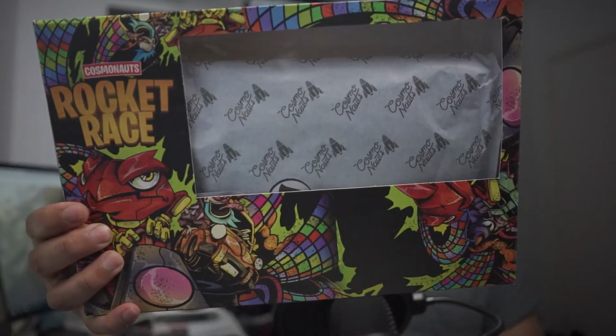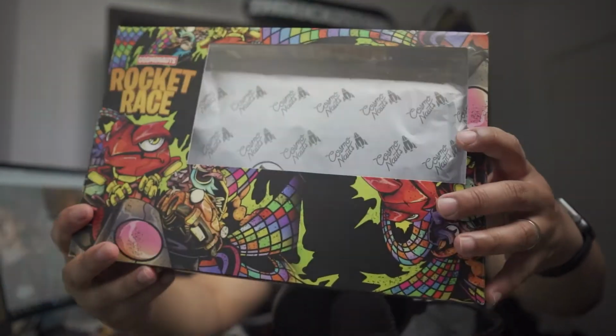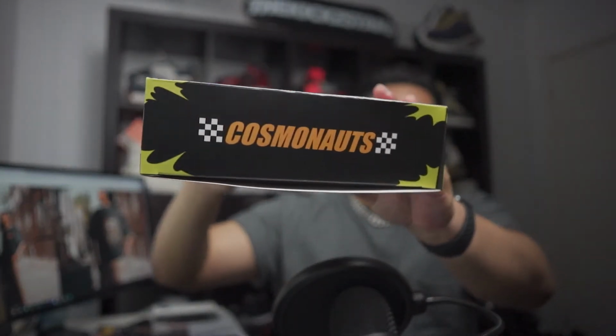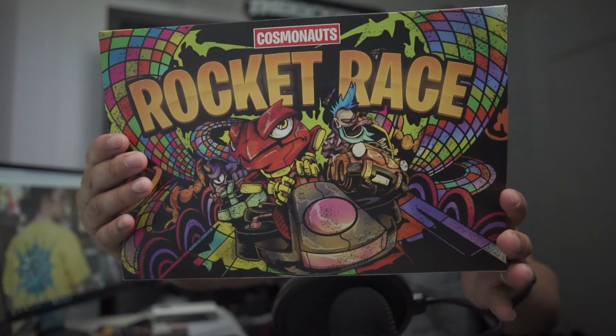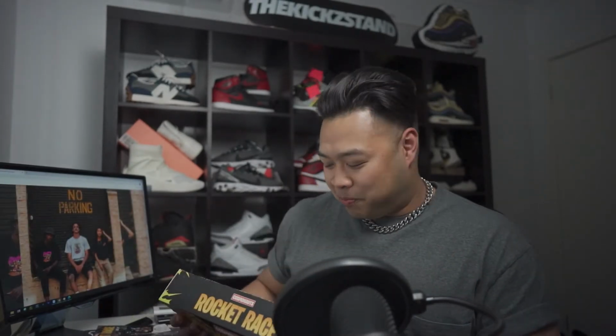And the packaging, as I gotta say once again guys, is on fleek. You can see there, they wrap it up nicely. It's literally almost like toy packaging. That's what it looks like. Look at that guys, look at the packaging. It's very vibrant. It's so sick. That's why I really like Cosmonauts. They go over and beyond with all their packaging.